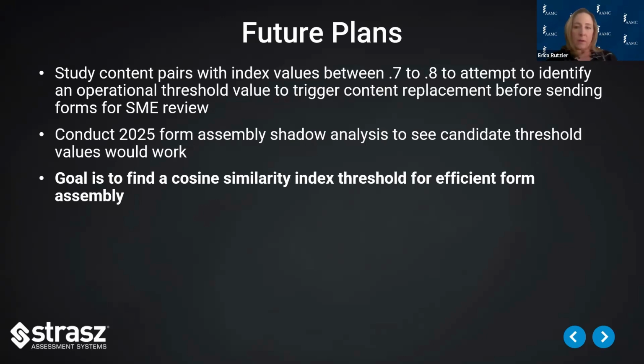Our goal with this is to find a cosine similarity index threshold for efficient form assembly. By that, we mean that if we run the program on a set of items that fits our test specifications for the exam, and there are item pairs where the similarity values are over a certain value, then the form assembly team would proactively rerun the form building program to replace them before sending them to the SMEs. The intention is to reduce the back and forth between the SMEs and requests for replacements, to reduce the time and effort involved, and preserve the SME time.